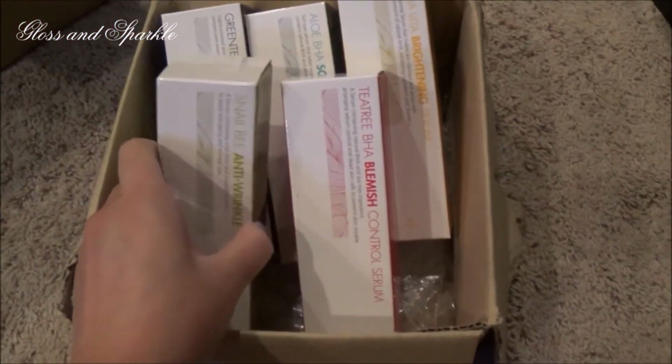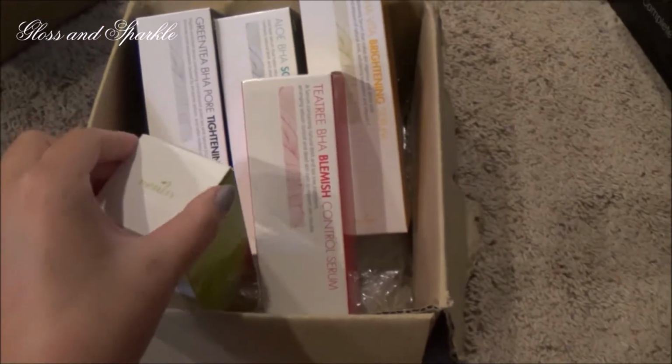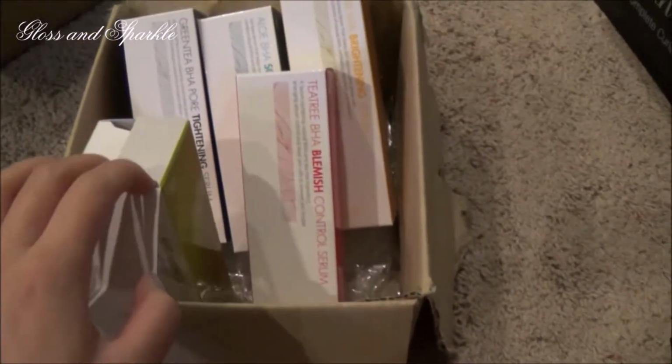And then also, I received these Korean skincare, what are these? These are toners, or no, they're serums.